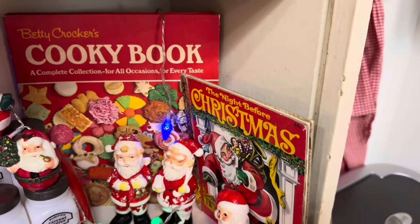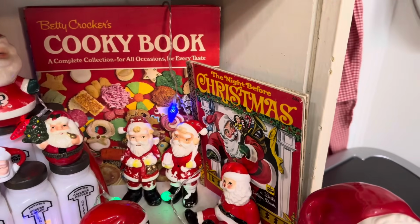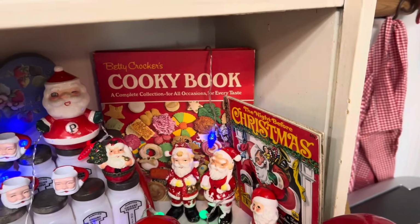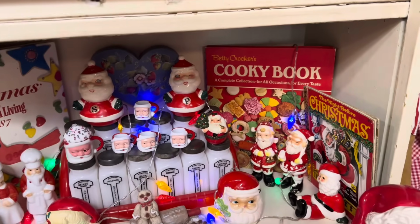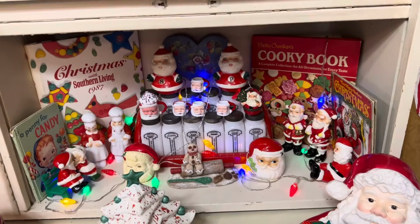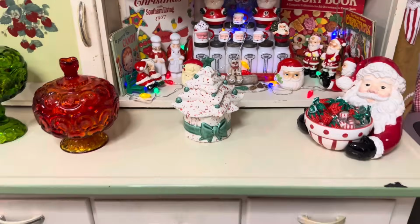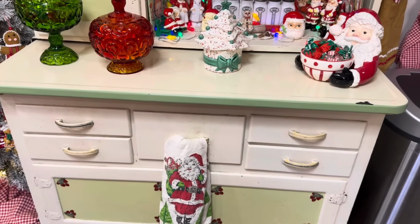Then I have the vintage book. Y'all, I have a bunch of vintage Christmas books, and I don't know where I've put them. They're somewhere in this house. You know, I have that problem of putting them somewhere thinking this is the right place to put them, and then I don't find them. Another vintage towel.